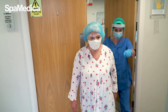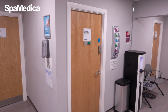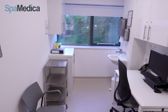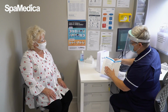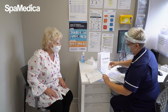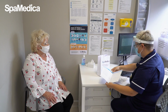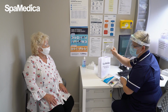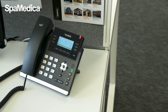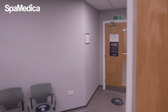The patient is guided from the theatre room to our discharge room. One of our nurses will check they're all okay and talk through all the post-op steps and answer any questions they may have. The patient is given a post-op bag with drops, post-op guidance booklet and information about their post-op assessment. We also let the patient know about our 24-hour SpaMedica helpline if they need to call us in an emergency or if they're having any issues when they get back home.